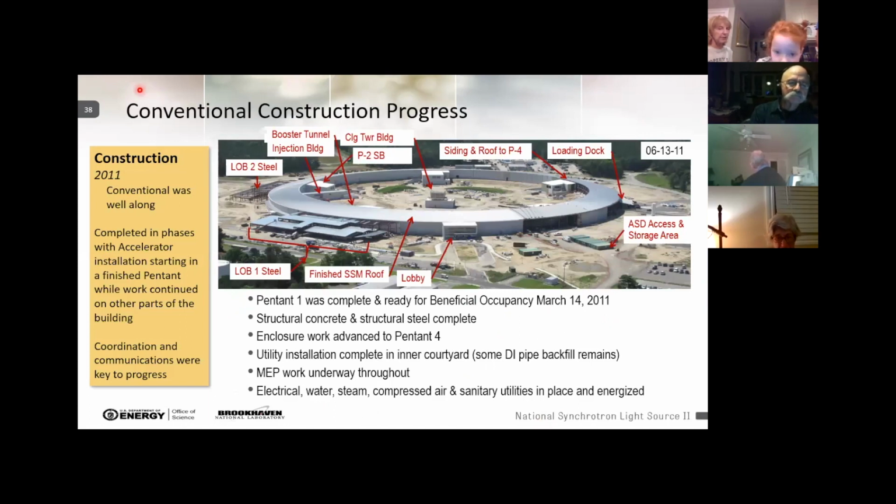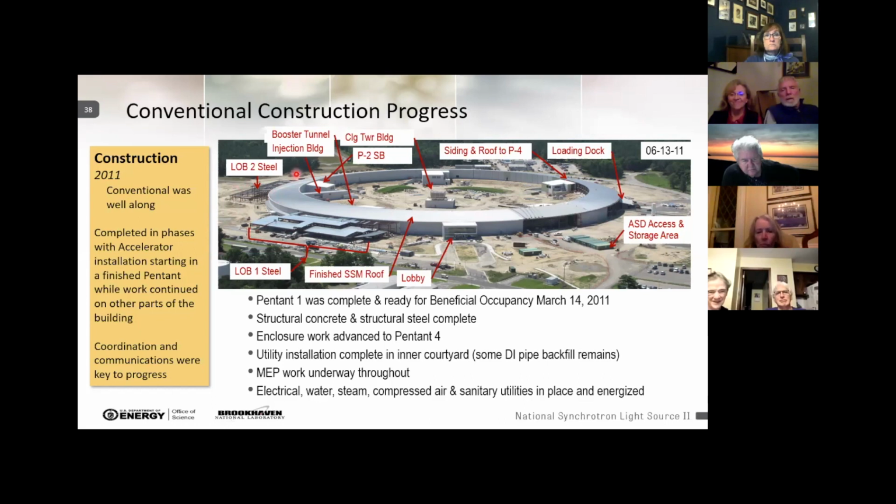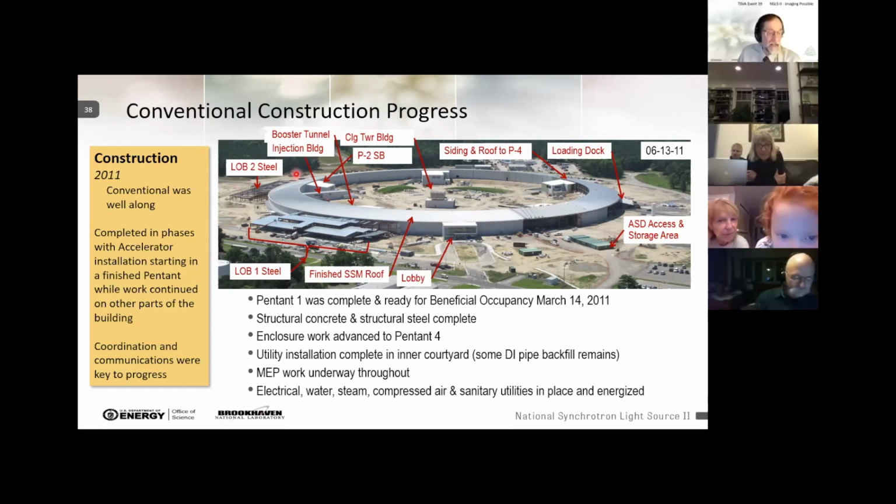And again, remember that touchstone we had in 2011, how we thought things were going to work? This is the actual building under construction. And so you can see this part here, it looks kind of finished. Over here, the roof is on, but the walls aren't even on. Over here, there's steel. It's not even got any of the stuff on the outside of it yet. As this is going on, we're already installing accelerator on the inside. And so this is one of the things we had the luxury, because it was such a large site, of going this fast and doing all of this stuff in parallel, which was great.